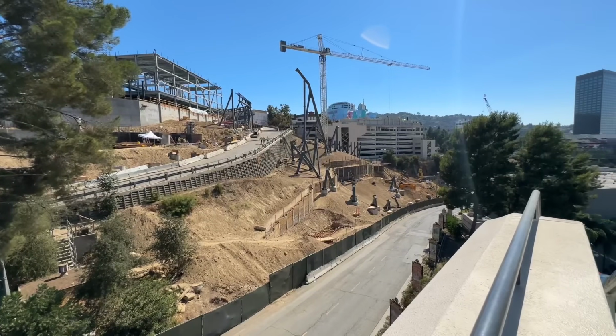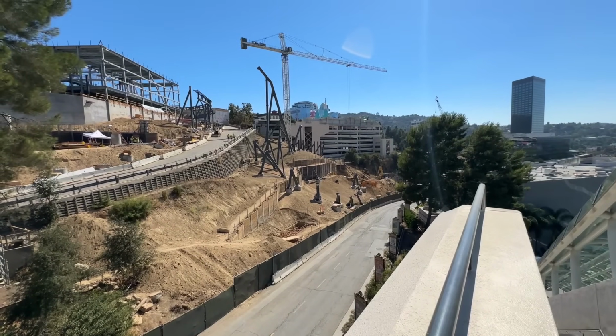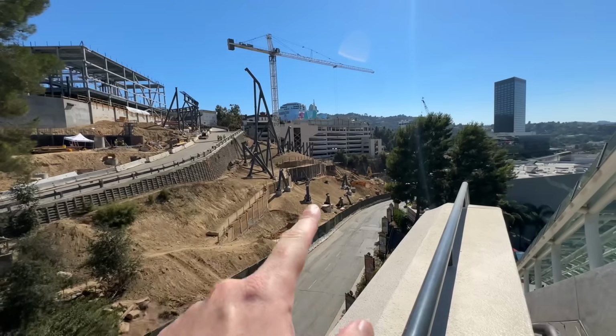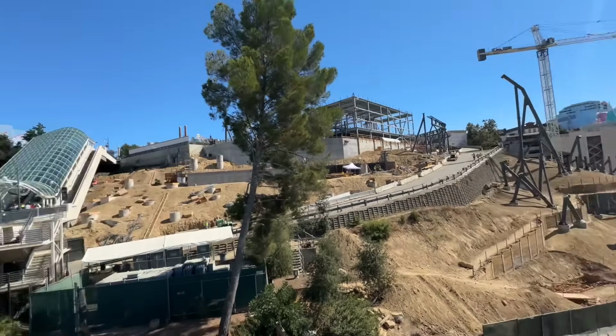Moving a little bit towards this way. Yeah, again, really nothing changed, at least from the last couple updates on support columns or anything new over here. Same old, same old.